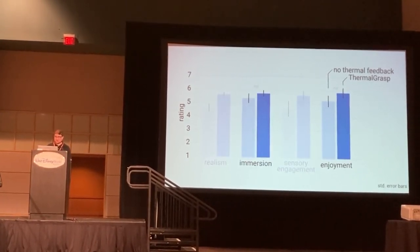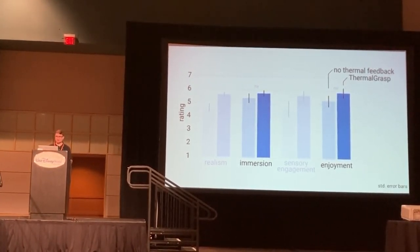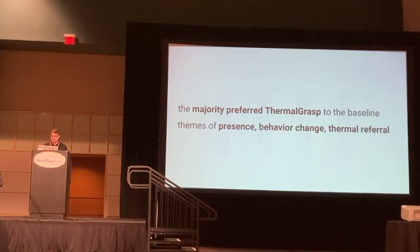At the same time, the limitations of our particular implementation, like slower thermal response times than expected and cumbersome cables, may have limited the immersion and enjoyment of the experience. Still, the majority of participants preferred ThermalGrasp and gave feedback that we further analyze as themes in the paper. For example, some participants were more cautious of the fire's heat and handled the torch with care when they would feel the thermal feedback.